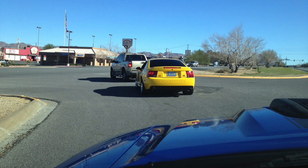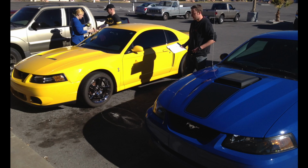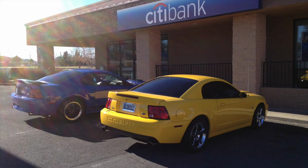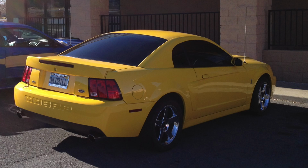And so that's part of the story, and this is all of him getting the car. I was waiting for him to come out of the bank. I took pictures of the car and how beautiful the reflection of the Mach 1 is with his car in it. And so this was a very big day. It was very fun, but man, what a perfect Cobra.